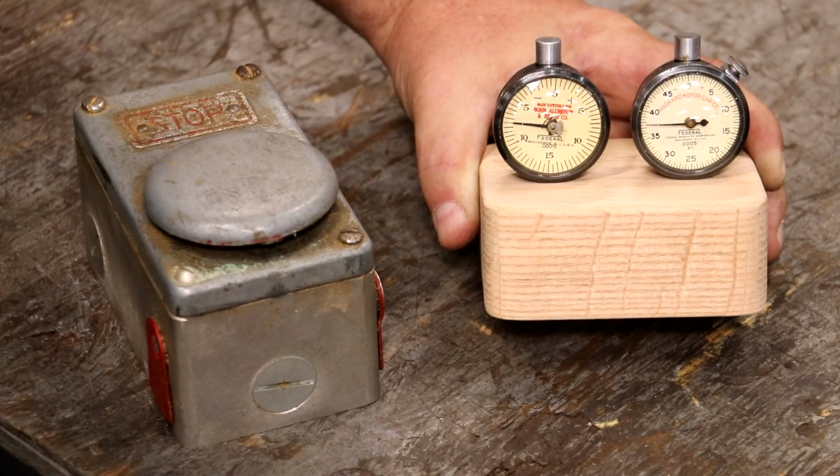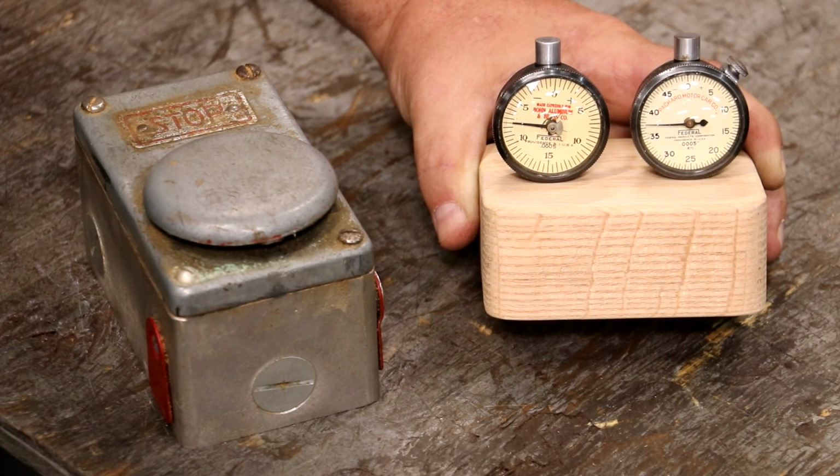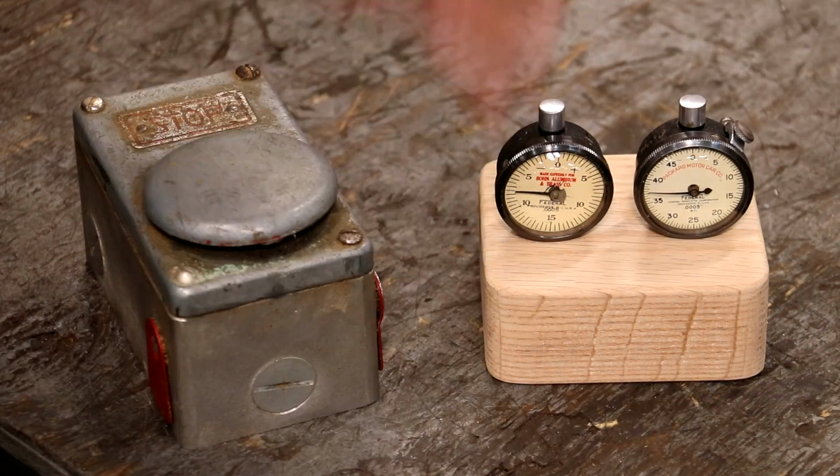I've got probably another 4 or 5 or 6 of these that have that kind of stuff on them. And yeah, I don't think I'm going to use them. I think I'm just going to put them up and put them on display, because they are just a cool piece of history. Ron also gave me this little emergency stop button.